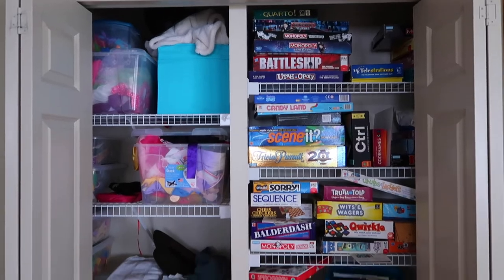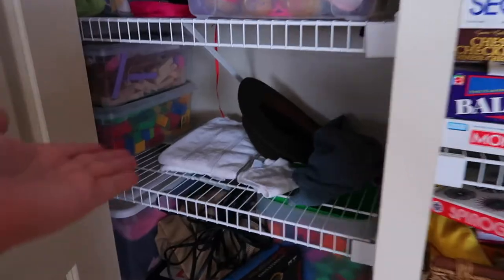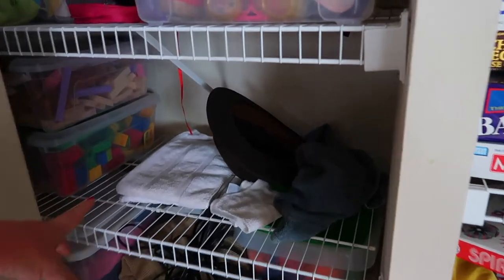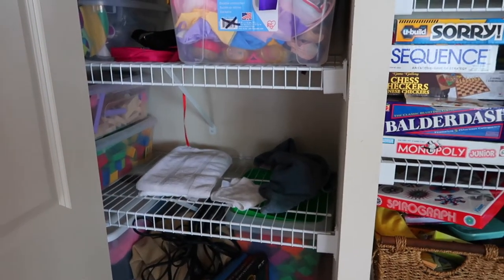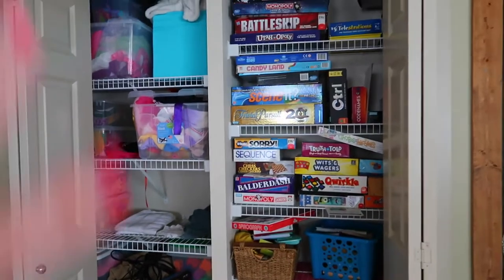All right, here's what we're working with. This is our game/toy closet. We have started to transition it into a linen closet, but this is the only shelf available for towels. And you'll see things like this keep getting put here. And that's not enough space for a linen closet. Also not enough space to put all the bathroom supplies in. So we're doing a complete overhaul.